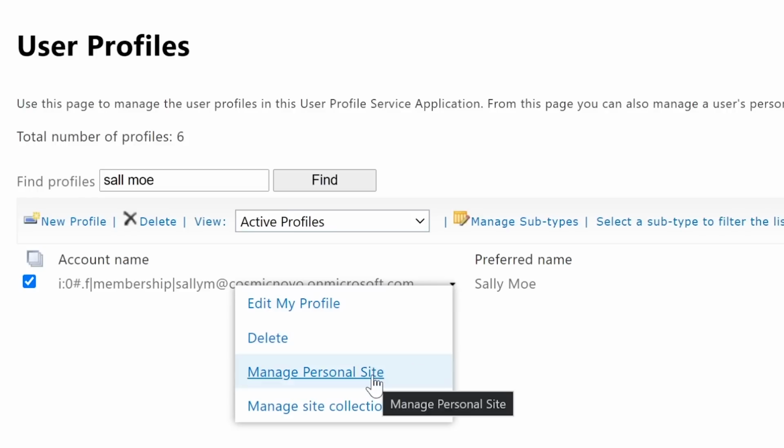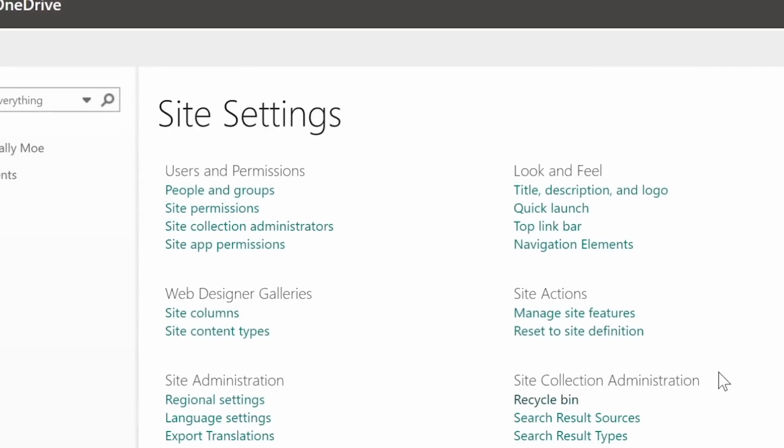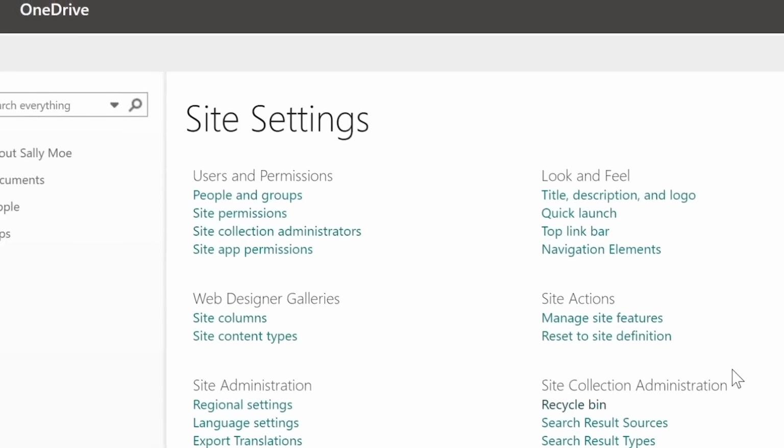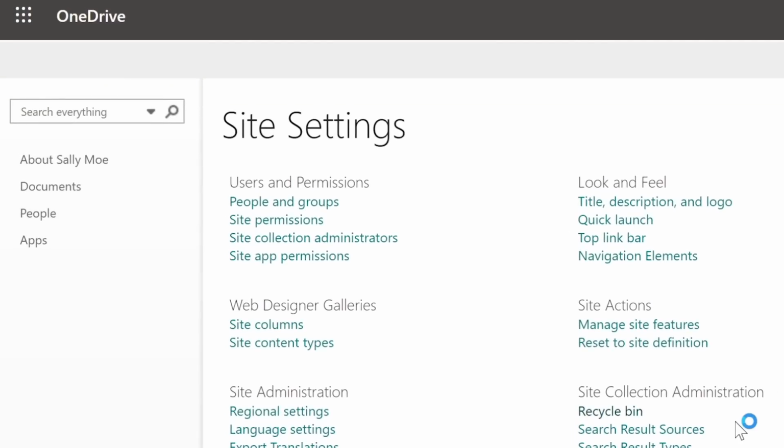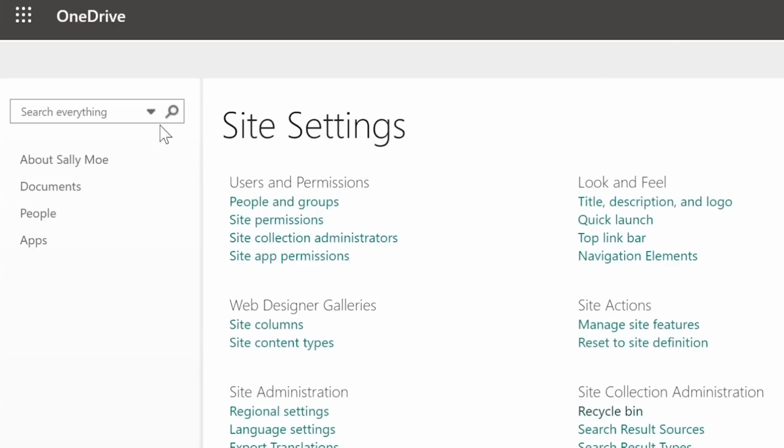Again, we're going to manage personal site here. And I know there's a lot of steps here, but just keep thinking manage, manage, manage. Because you have full management control, if you will, of the Office or Microsoft 365 Center. So we're going to keep managing and managing. And here are the specific settings to her OneDrive. It says here OneDrive, because OneDrive stores everything in here for Sally, right? And although we clicked manage personal site, her personal site, if she has one, is all stored on OneDrive. Everything is in OneDrive.